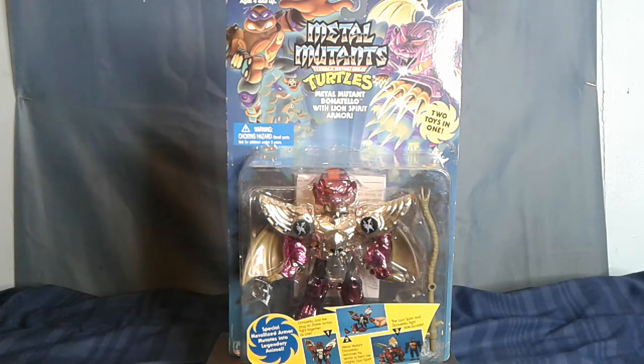I had a bit more practice with the 2015 release Reproduction Bebop and Rocksteady. Those are in such bad condition, I don't even think I'll do a review on them. I might. If you guys want it, I'll do a review on them.